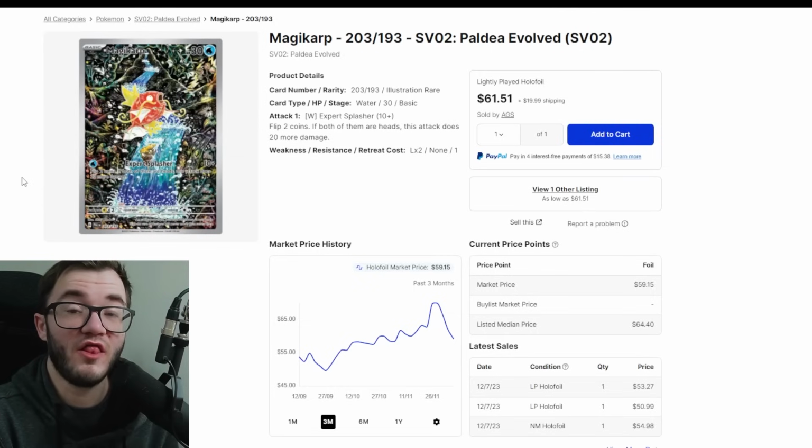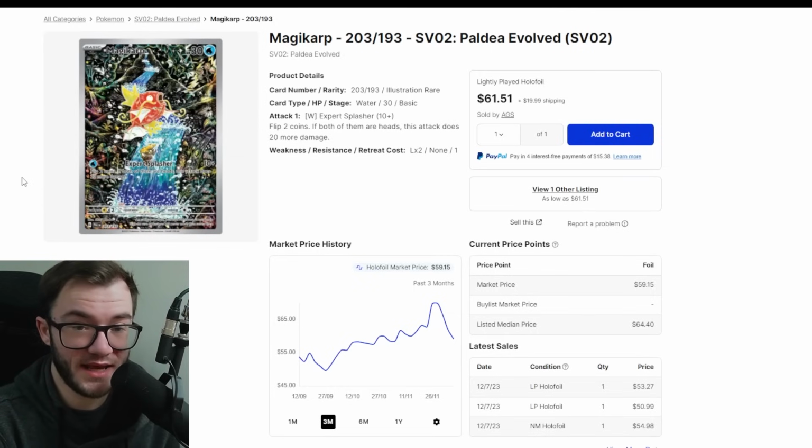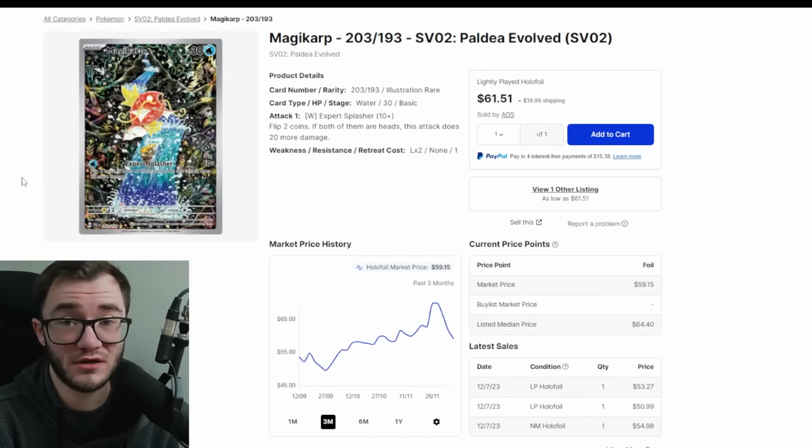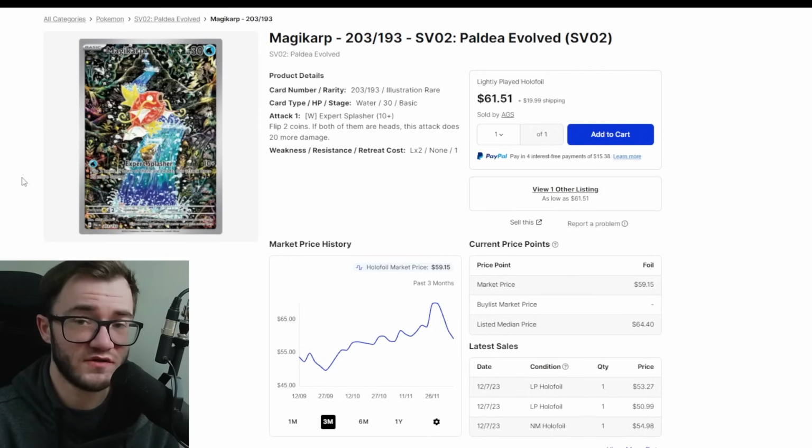Then we have the Fish coming in. This is a beautiful card. It's actually just an illustration rare. It's not even a special illustration rare, from Paldea Evolved. It's actually really tough to get this card. Paldea Evolved has really tough pull rates, which does have a massive impact on the value of the cards across the board in this set. And we're going to start seeing that in a few other cards we'll get to later on.